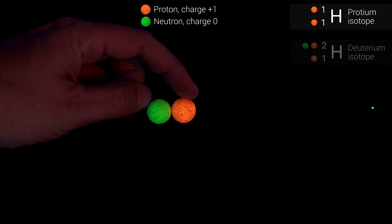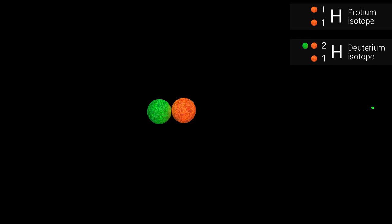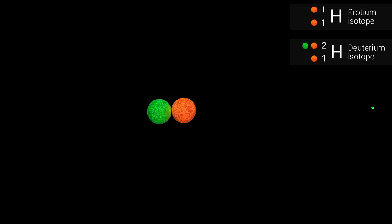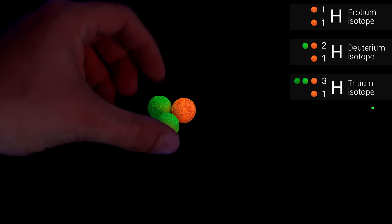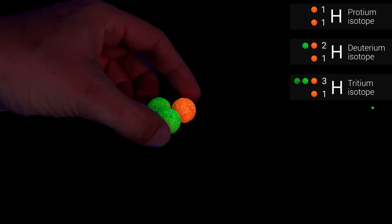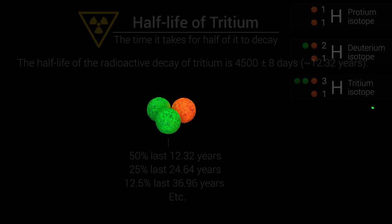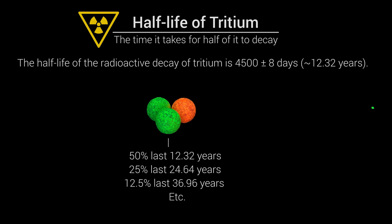This is called deuterium, and you may know it from heavy water, where the hydrogen in the water molecules is the deuterium isotope. Now, tritium has two neutrons in the nucleus, and this is a problem. With twice as many neutrons as protons, this is a neutron-rich nucleus and they tend to be unstable. Tritium is no exception and only has a 50% chance of lasting more than 12 years.